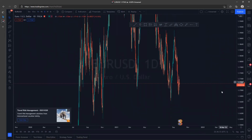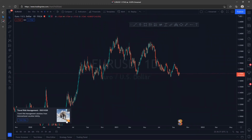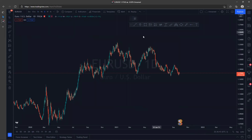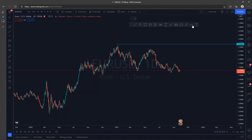So guys, because it's Monday, I'm gonna be looking at Euro USD on the daily time frame. Okay, guys, let's see how it goes on the daily time frame. As you can see, if I were to highlight my highest high and highlight my lowest low of a structure, you could see we have something like this.